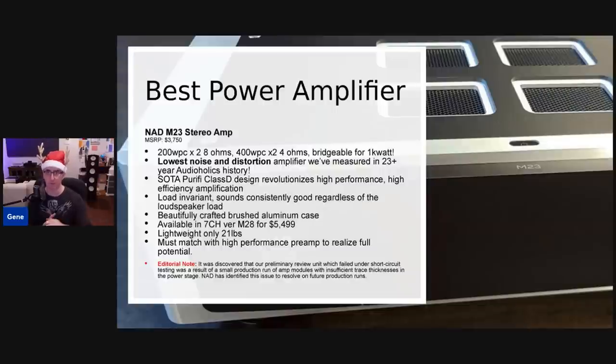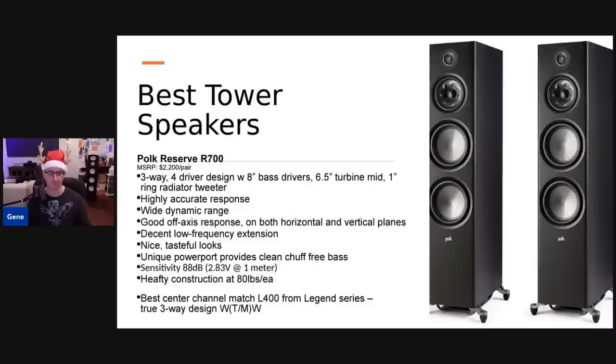The frequency response does not change based on load impedance, which was a problem with a lot of the Class Ds of yesterday and even some of them from today. That's not the problem here. It's got the Purify Class D module, which is state-of-the-art in every regard.